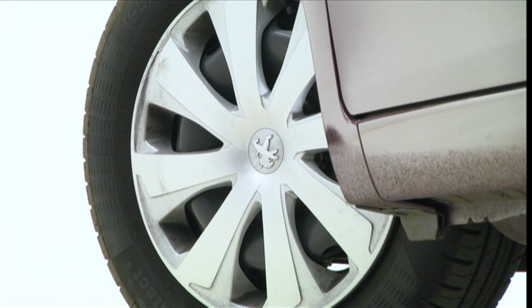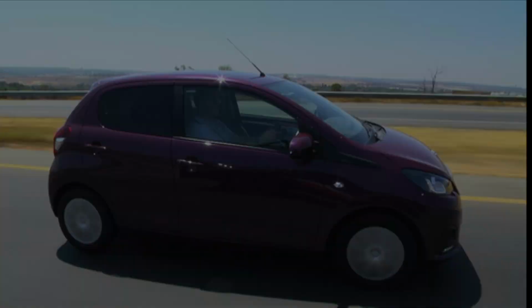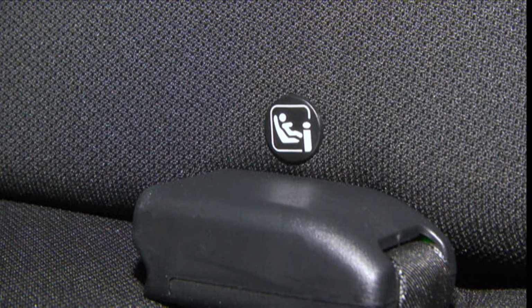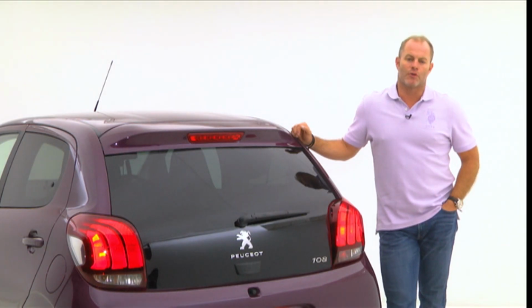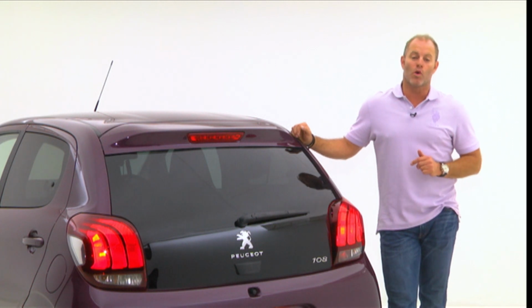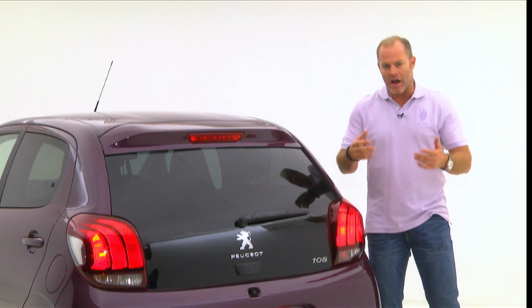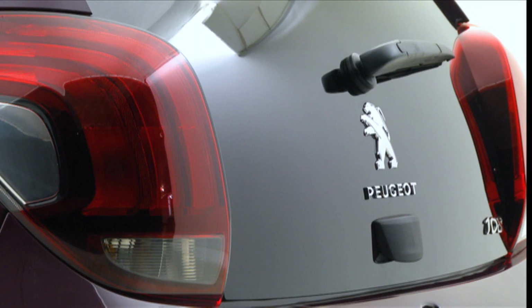It has ABS with electronic brake force distribution, but where most of the competitors only have 2 airbags, Peugeot have 6. But with ISOFIX mountings in the rear, safety of the children is clearly not forgotten. And with a 5-year, 100,000 kilometer comprehensive warranty and service plan, 24-hour roadside assistance, a 24-hour call center, even courtesy vehicles for warranty repairs, perhaps now, finally, South Africans will feel comfortable purchasing one of these.